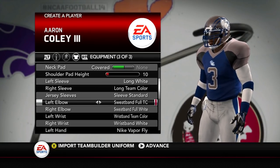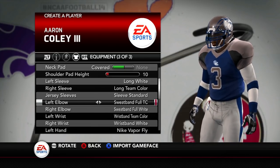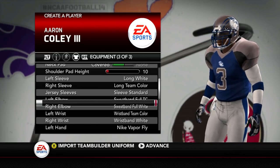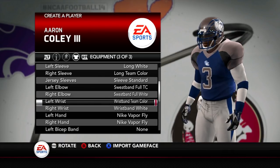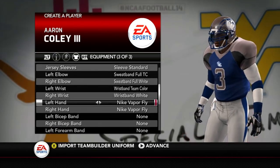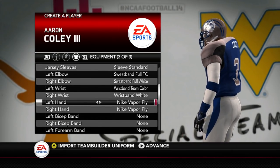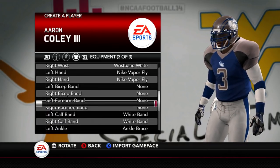Anyways, man, left elbow has the team color sweatband. As you can see, it's blue over there. Then it's white on this side. Then it's blue down here for the wristband. And then it's white on this side just to give him some swag. We got the Nike gloves on both hands. We didn't give him anything here, here, here, or here.